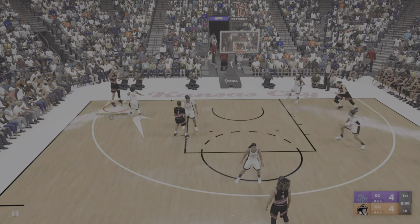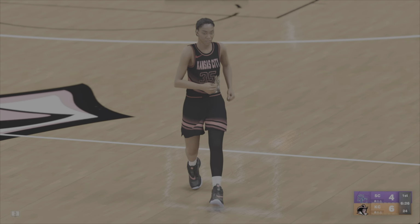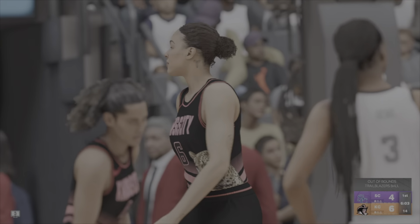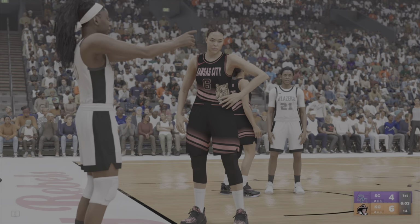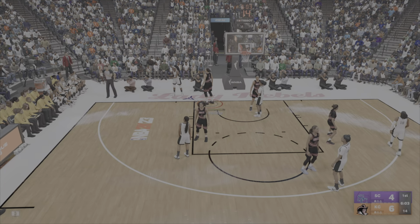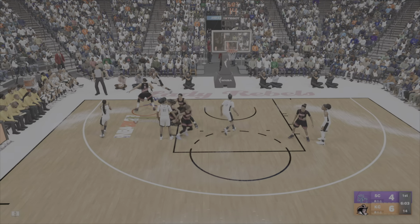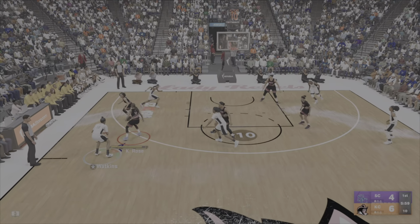Pass to Wilson. Over Sykes. Oh, and that one had the right spin on it. It's good offensively. And that goes out of bounds, and they'll retain possession. Just about two minutes into the game, first quarter of basketball.